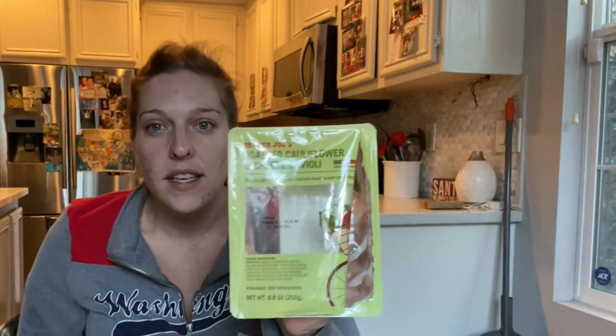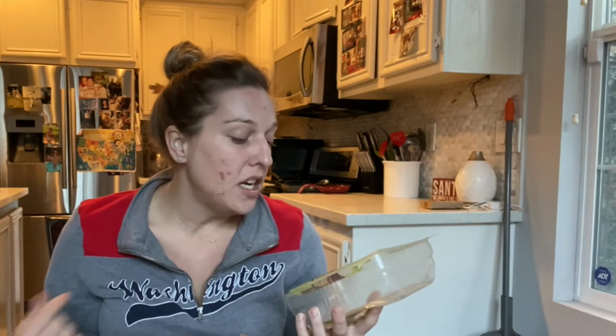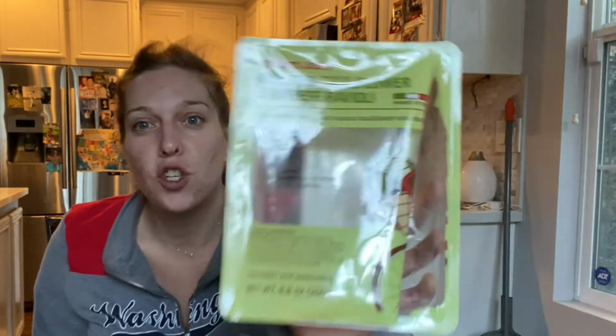So first thing is the Trader Joe's roasted cauliflower and cheese raviolis. Now this was very easy to prepare. You just have to boil it in water for a few minutes. I enjoyed this, however my kids did not. My daughter wanted nothing to do with this. So I thought that the flavor was really good and it was very easy to prepare, but if you're trying to sneak this in with your kiddos, you might not have as much luck. So I liked it, the kids did not.